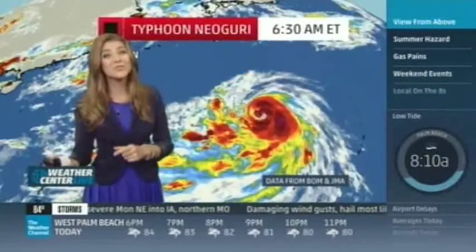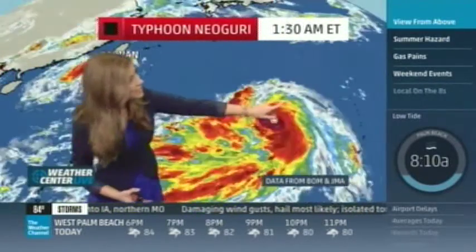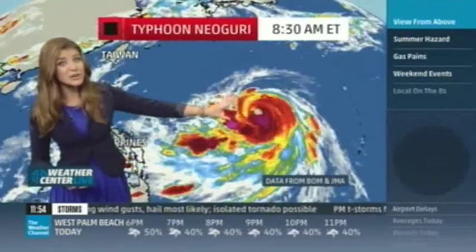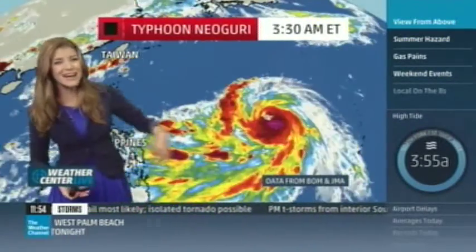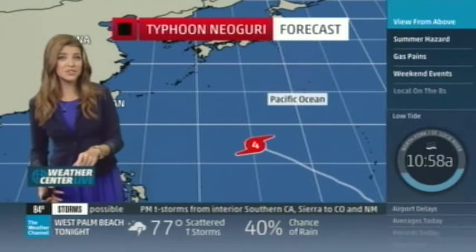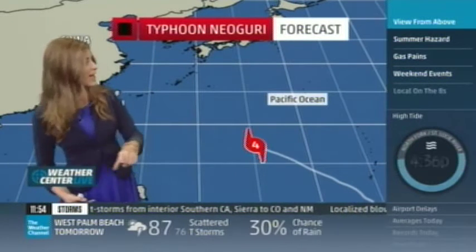So that's incredible. Here's a view of this with the cloud tops. Look, you can clearly see the eye, and no duh, we've got wind speeds of 130 miles an hour sustained, gusting up to 150. And this could be a threat to the U.S. airbase Kadena. That could be a threat.